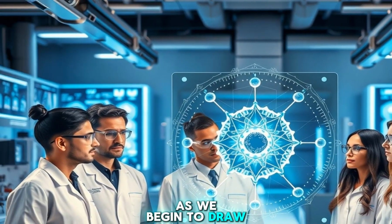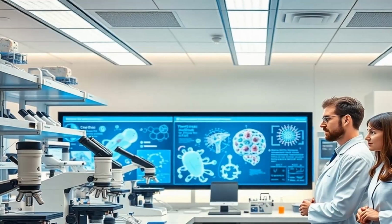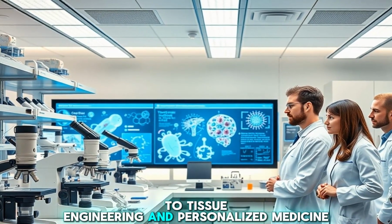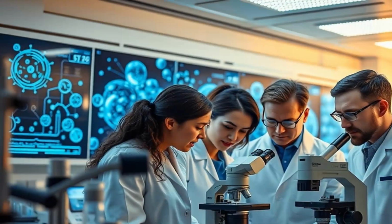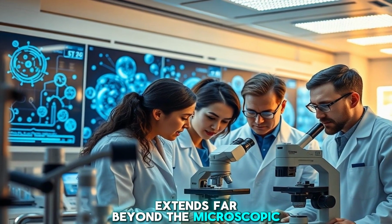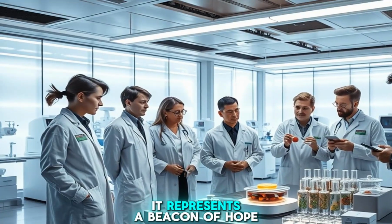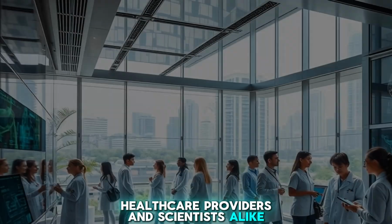As we begin to draw this exploration to a close, let's focus on the larger perspective. Each of these innovations, from drug delivery systems and advanced diagnostics to tissue engineering and personalized medicine, builds a mosaic of hope for a healthier future. Nanotechnology's promise extends far beyond the microscopic. It symbolizes a crucial shift in how we can confront diseases that once seemed unbeatable. It represents a beacon of hope for patients, healthcare providers, and scientists alike.